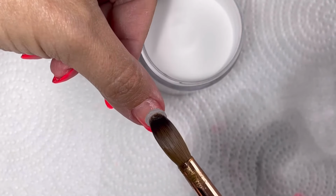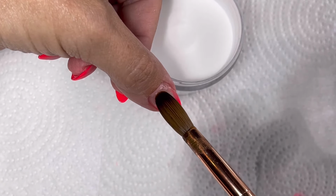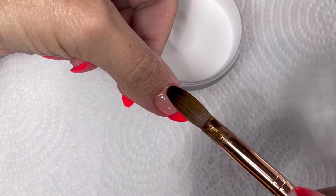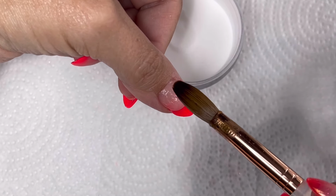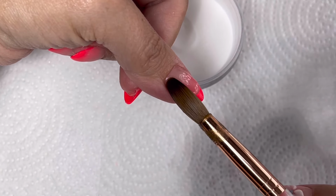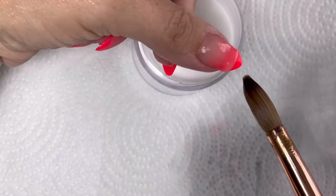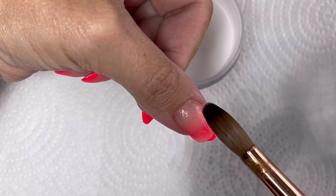So I've ombreed them all. Like I said, it's not perfect, but we're okay with that. I need to cap the ombre because it needs to be protected from filing. So I'm going to go in with the clear acrylic. You notice that I wet the nail first with a little bit of monomer. That's just so that acrylic clear adheres. There's nothing in between it to cause any frosting or any marking, and it flows beautifully on the nail, as you can see. And again, there were times when my ratio was off, but yeah, give me a bit of patience. I'm getting back on the horse.